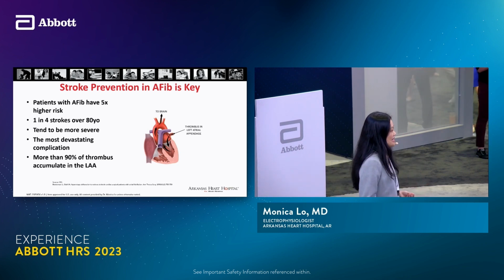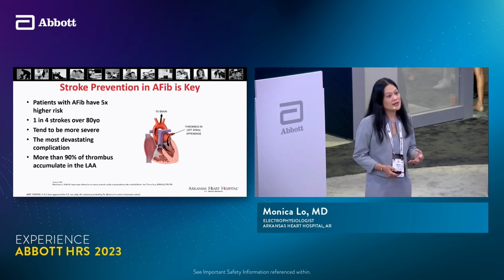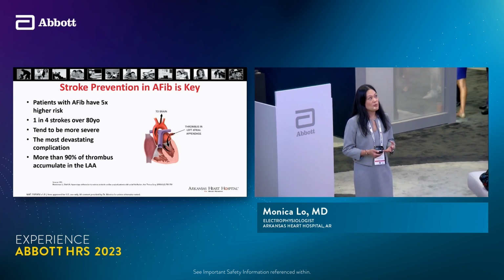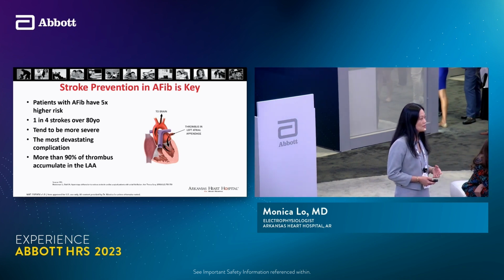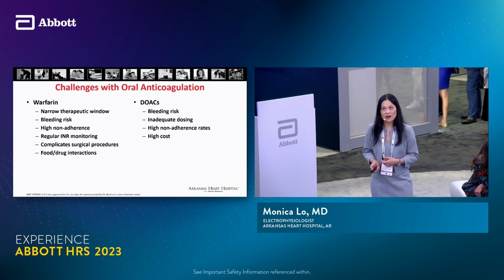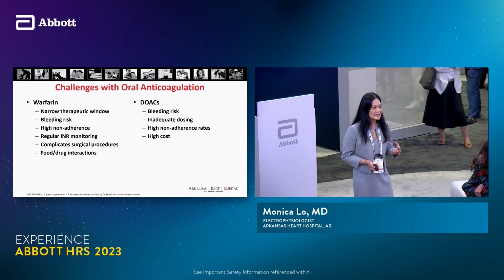Strokes are devastating, and in terms of strokes in atrial fibrillation, since it's embolic in nature, it involves more regions and can be more complicated. More than 90% of strokes from atrial fibrillation come from thrombus in the left atrial appendage. So one therapeutic option, of course, is oral anticoagulation. However, that has its own challenges.